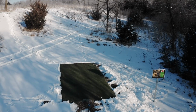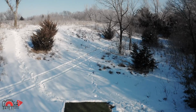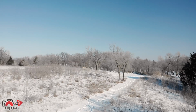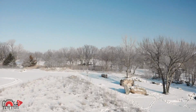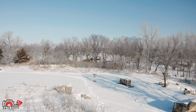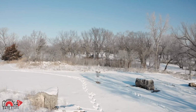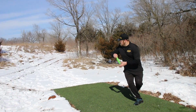On to hole 3. Hole 3 tee pad kind of lays right behind a hill, forcing you to throw maybe a higher shot than you would want. Has to have some late turn to get around these trees on the right, and then to get that distance, glide and finish out to this rock protected green. Plays as a par 3, but is about a 450-foot shot uphill.